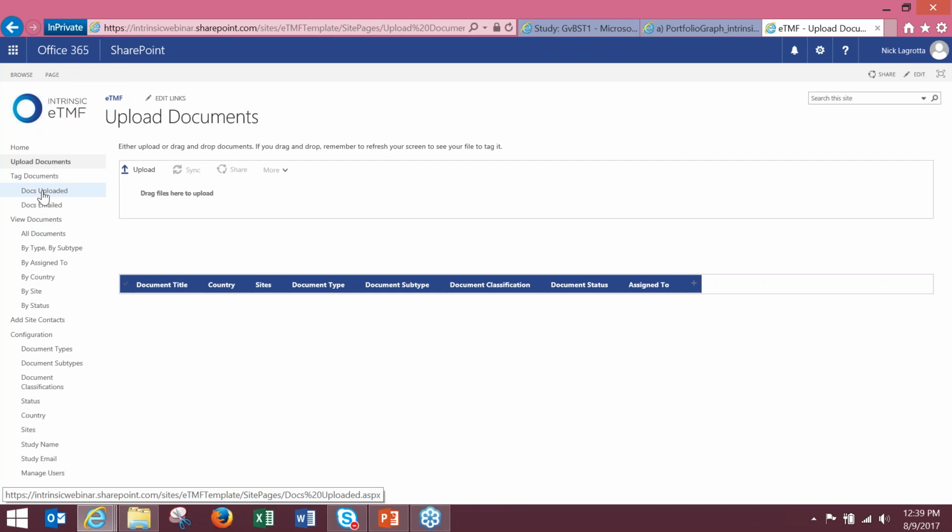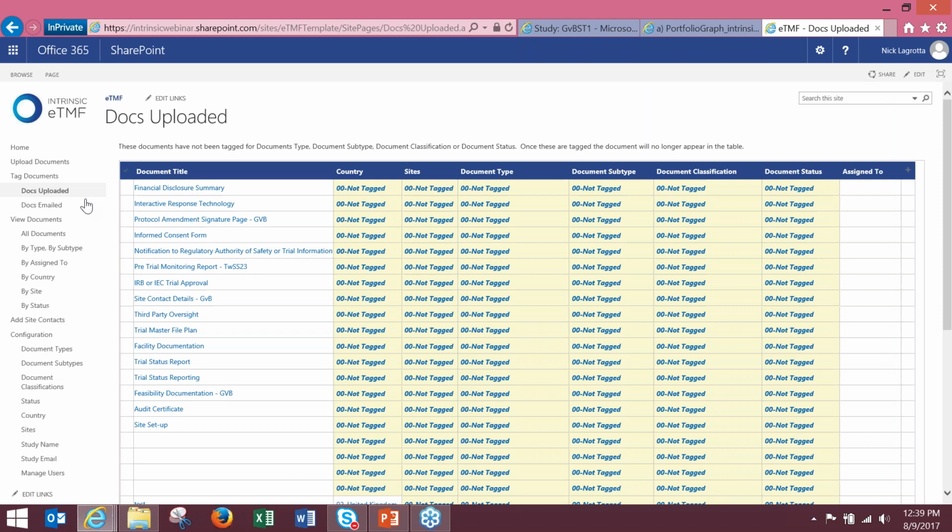Now we go to the tag documents. There's a couple ways of getting documents into the system. We review documents uploaded, so this is where all the uploaded documents would go. As we saw, you can upload very simply from just selecting from your library. This is where everything that needs tagging is.